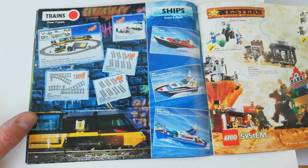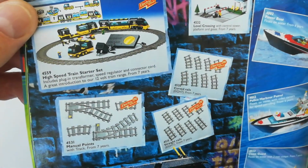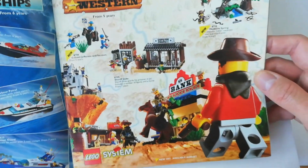And then trains, they just give you this one page. It's a very weird looking high-speed train set. Again, weird. Some nice ships. And then we get into Western.